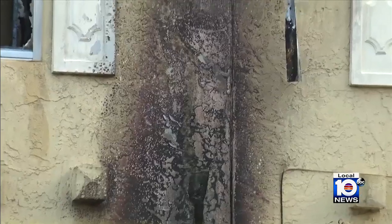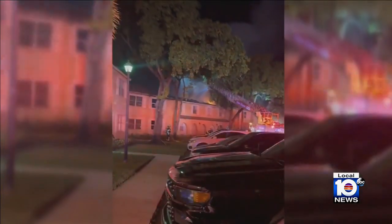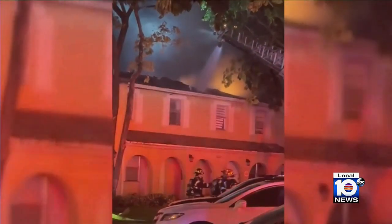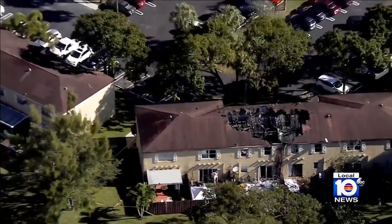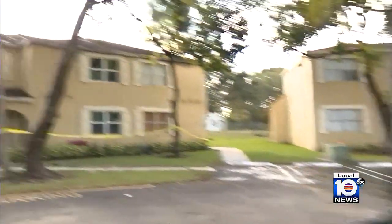Whatever you can. Coral Springs Fire Rescue says they found fire shooting from the roof. Cell phone video shows firefighters fighting the fire with water from above. The heat instantly hit me. Neighbor Ryan Stauffer lives in the building next door and says he saw the firefight in action. It was an inferno. I would say the flames were probably like 10 to 15 feet high.